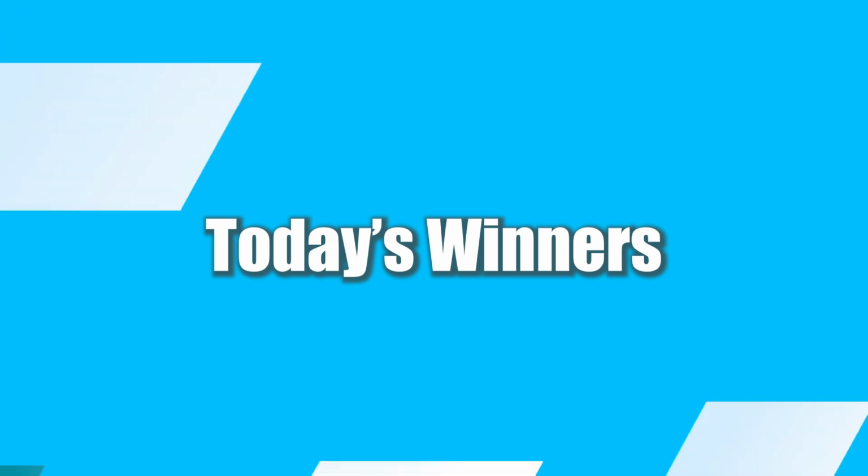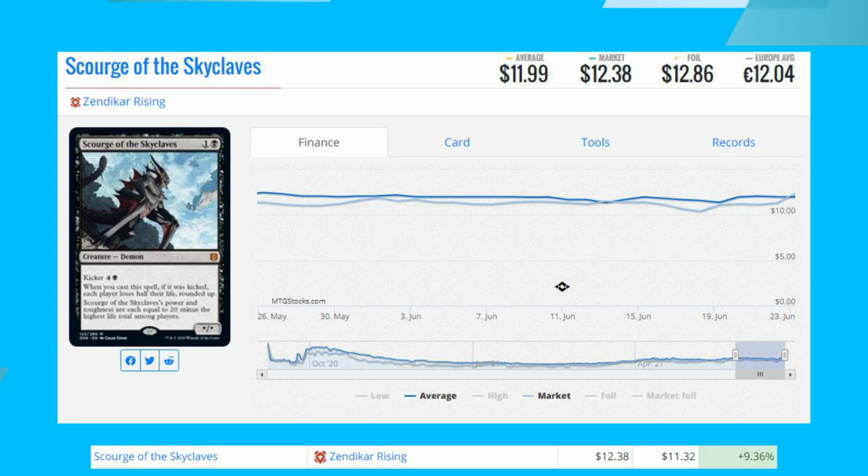Next, we're going to talk about the biggest winners of the day, and we are going to start that list off here with Scourge of the Skyclaves. This is a Zendikar Rising mythic, up 9.36% from 11.32 to 12.38.